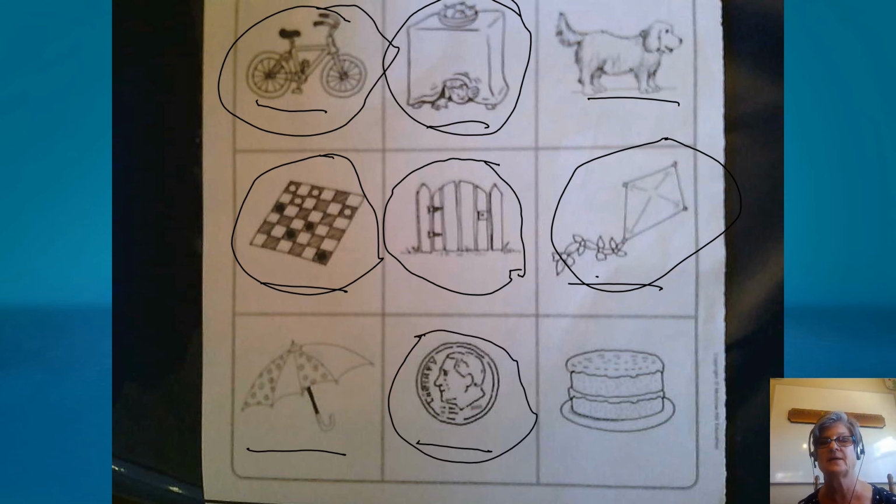Good job. Now let's look at the last picture, and that is a cake. Let's say it. Cake. Let's say again. Cake. Did you hear an A sound in it? Yes, it said A. So let's circle it.